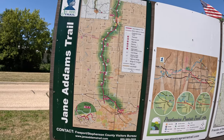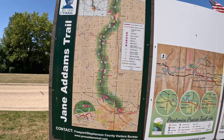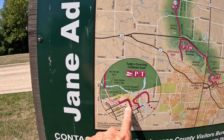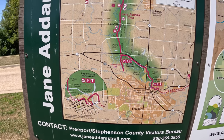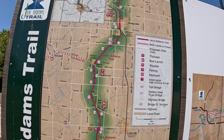I've ridden a lot of trails in the past couple of years, so I don't remember everything about this particular trail, so it'll be cool to check this trail out again. What I do recall is the Lincoln-Douglas Debate Square, so we're gonna check out that area. It's actually pretty close to where we're at right now. And then just make our way all the way up this rail trail.